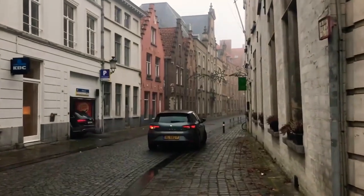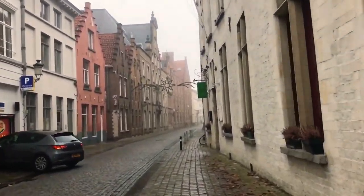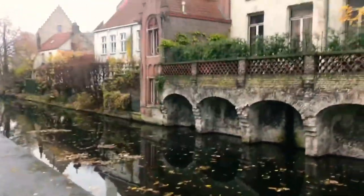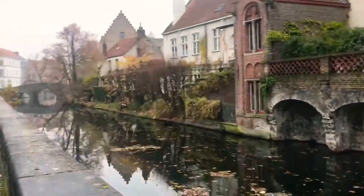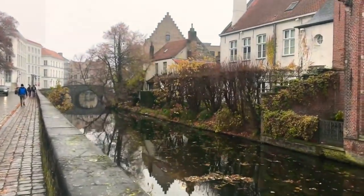The weather year-round in Bruges is characterized as chilly and damp. It was November when we came, and it was really cold, around 4 degrees at night. Accordingly, the best time to visit Bruges is from June to August, when the weather is mild and the trees are green.